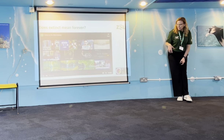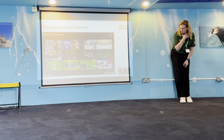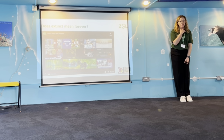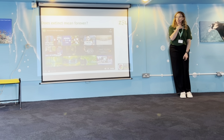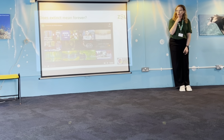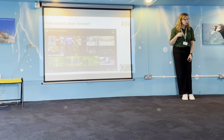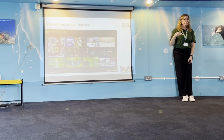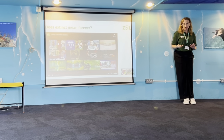And so ZSL is part of a newly forged alliance called the Extinct in the Wild Action Partnership. This really highlights that we can't do it alone. Everything works better when you're part of a team, right? So it's actually about working with other organisations to harness all of those strengths of those different organisations to be able to really make the biggest impact.